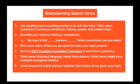The RQI, the Right Question Institute's question formulation technique, is a great way to brainstorm questions around a certain topic. You can look that up on Google, just Google RQI question formulation technique, and you'll find how they do it. But you get presented with a topic like Abraham Lincoln, and then you can brainstorm questions having to do with that, prioritize the questions, change the questions around. That helps you get a different kind of idea of what your topic's about.